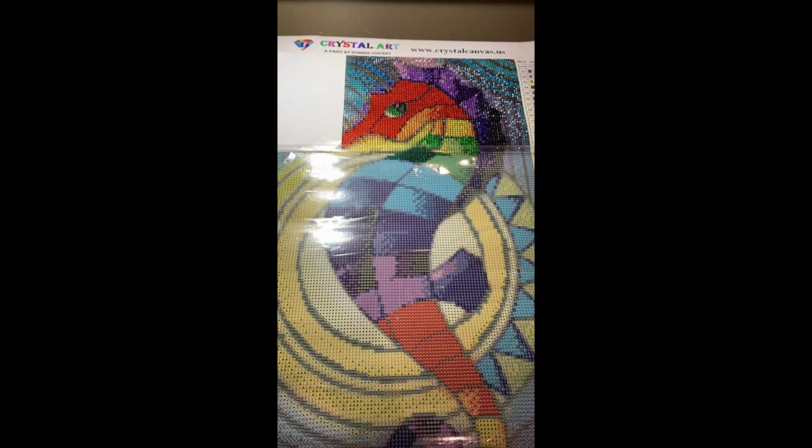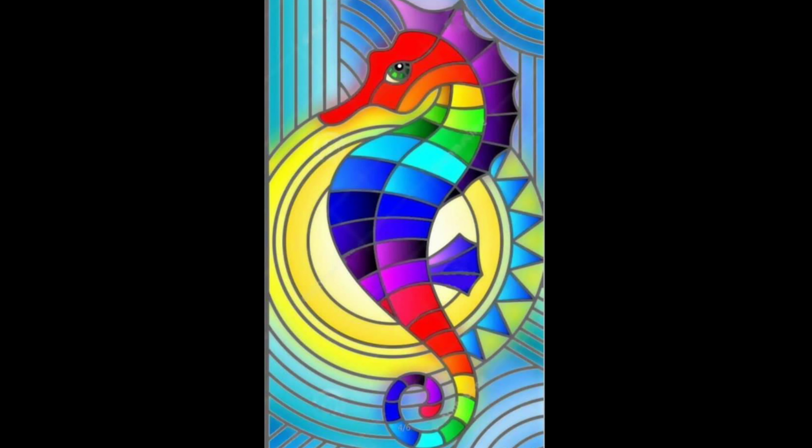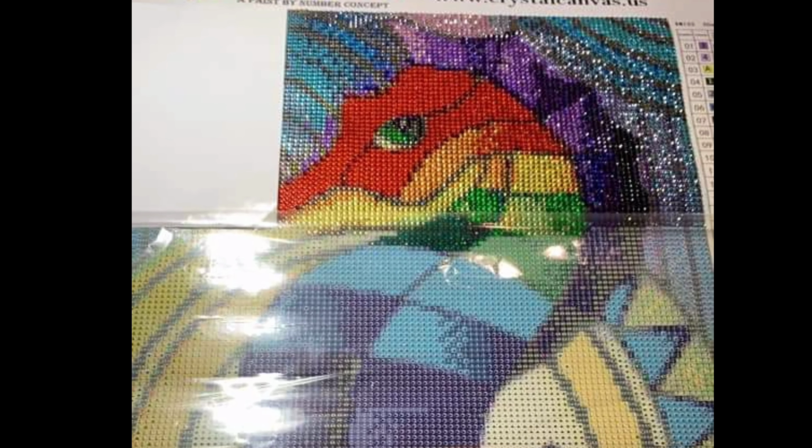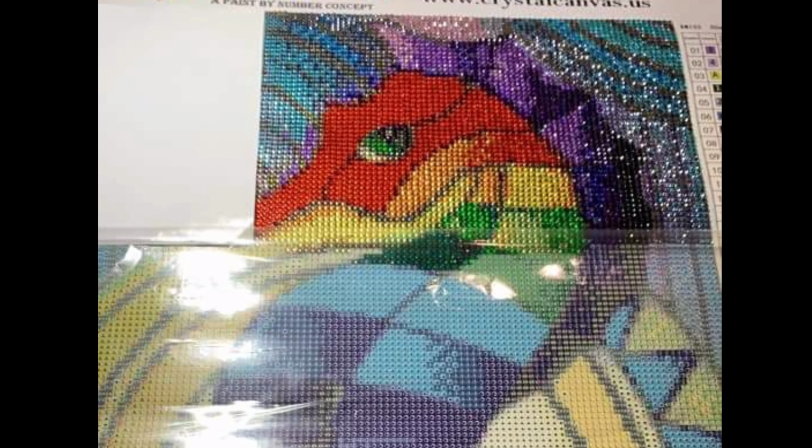This is what the picture is going to look like when it's all done. But oh my gosh, I just love this picture. I really do. Look at how sparkly those drills are on that top section that she has done. They are just absolutely gorgeous.